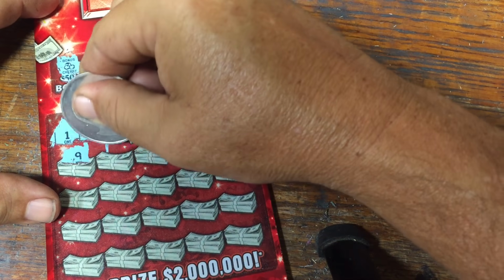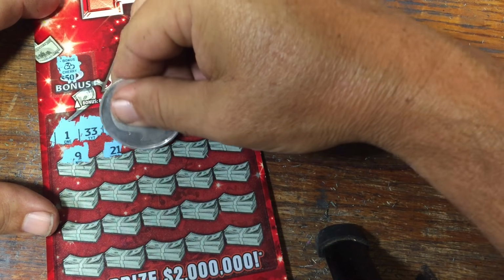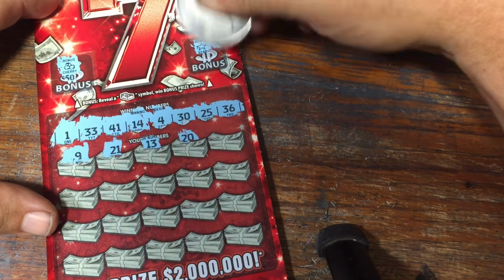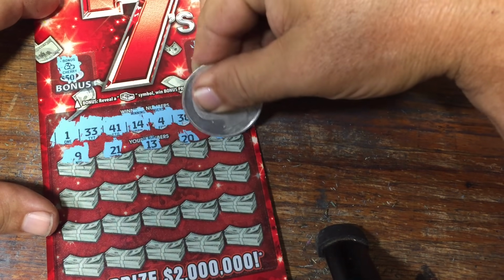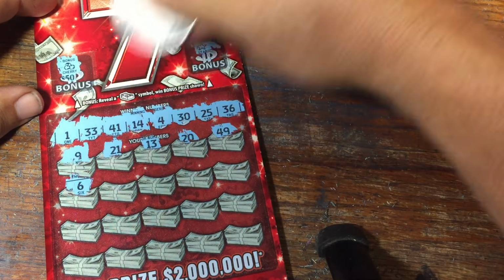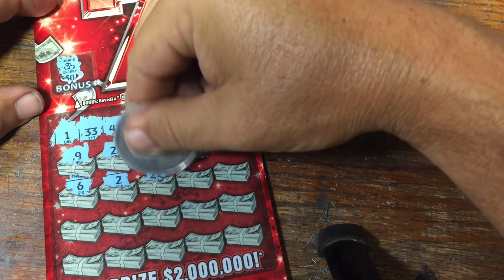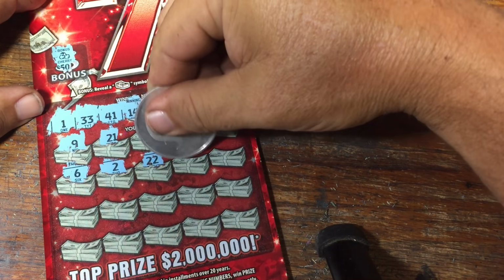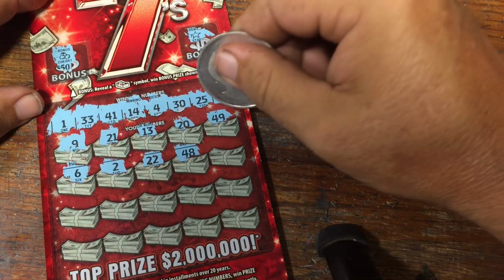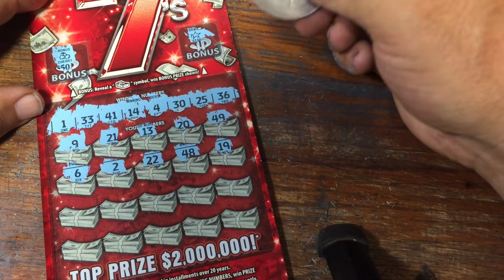No 9. All right, no 21, no 13, no 20, no 49, no 6. No 2, no 22, no 48. I was looking at the schedule. They've got a $25 ticket coming out. New one.